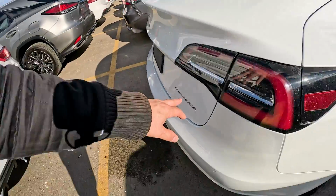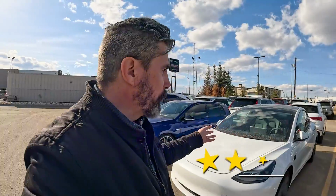This is the dual motor, not the base. They're actually quite peppy, quite fun, and there's very little mechanically. There's a heat pump, you get the coolant system, but generally it's all electric. So it's batteries and motors, and that's it. Generally, I would rank that a 4 out of 5 in terms of reliability.